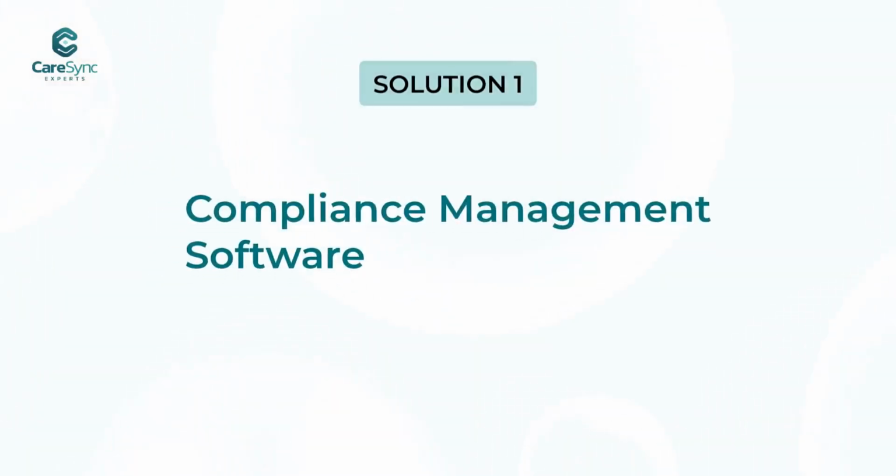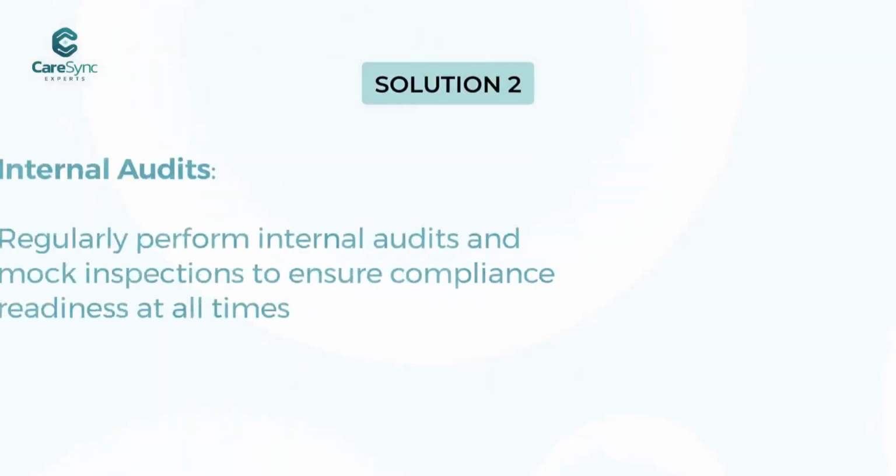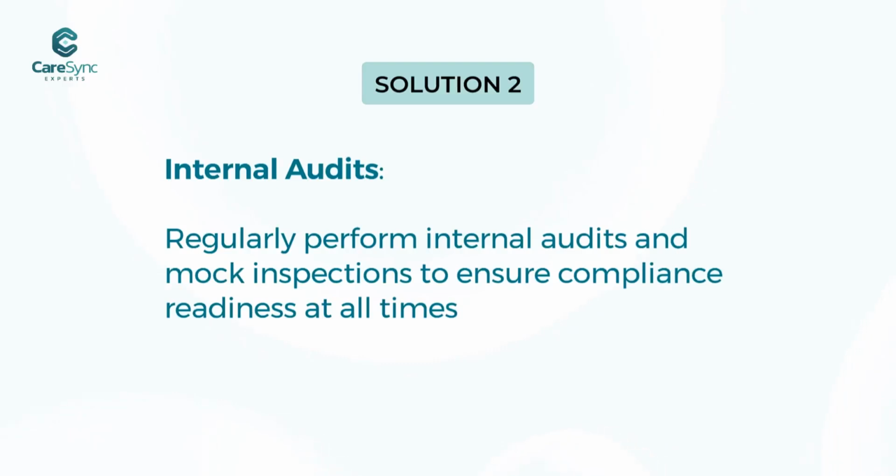So how could we solve this? Try using compliance management software. Use digital tools such as Roundsys, Birdie, and Log My Care to automate compliance reporting, care plan updates, and real-time documentation. This allows your team to focus more on client care while staying on top of regulatory requirements. Additionally, try internal audits. Regularly perform internal audits and mock inspections to ensure compliance readiness at all times.